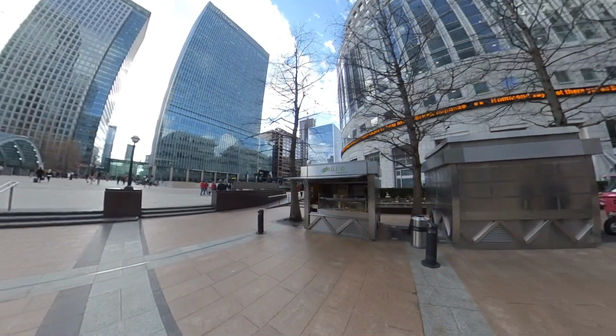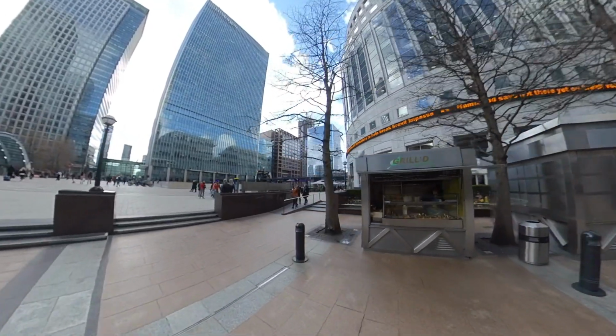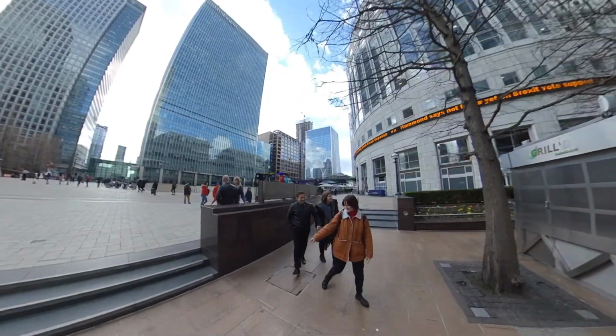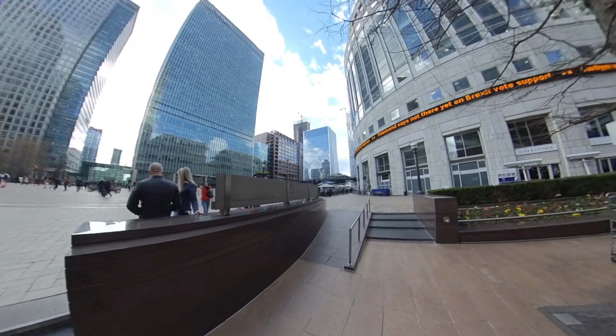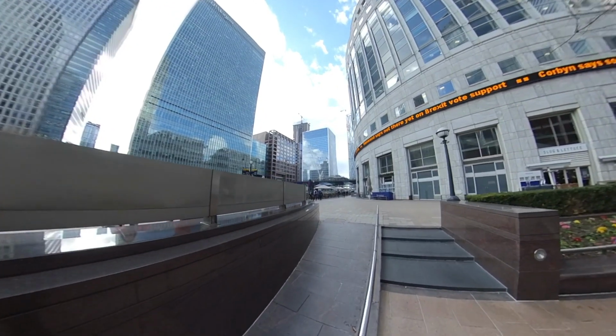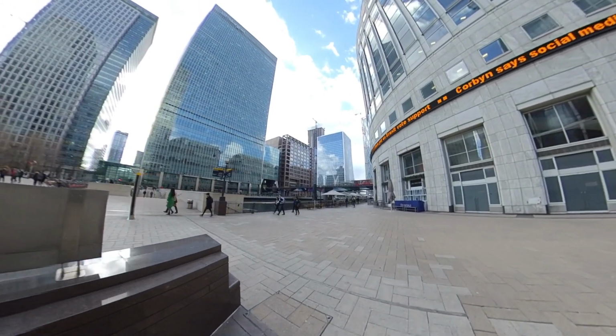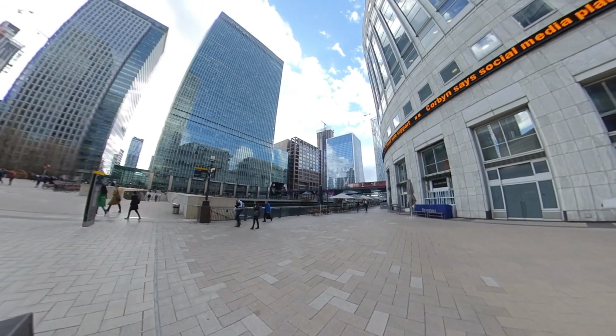We have now almost done a circular walk. We have basically come back to the front of Canary Wharf Tube Station where we started from at the beginning. But we're not going to go there. We're going to head down toward the street here to look for our restaurant where we have booked a table for two for our lunch.